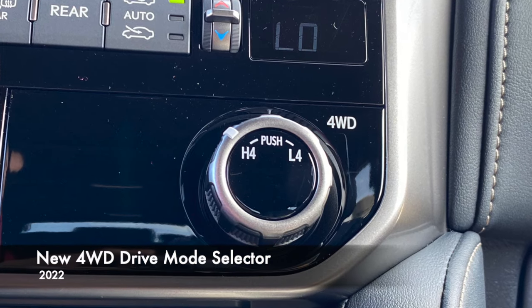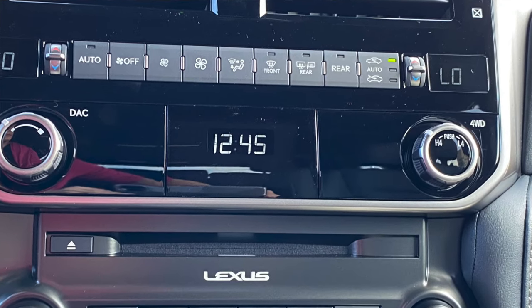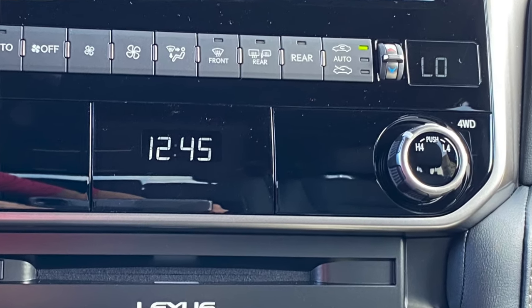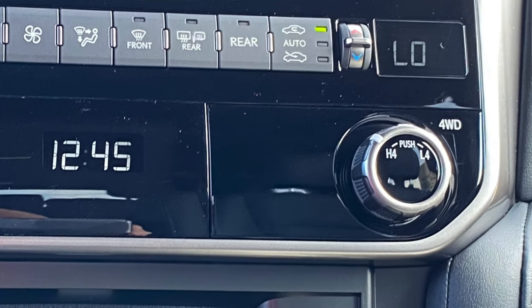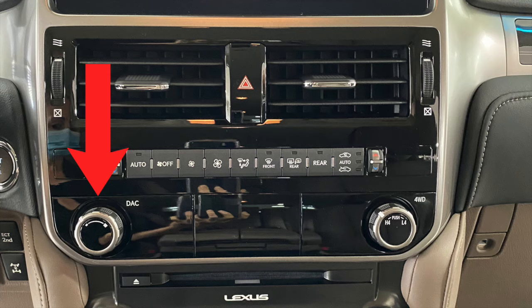All GX models have full-time four-wheel drive capabilities. The four-wheel drive mode selector with active traction control will be located on the right-hand side. The premium package will include downhill assist control and the four-wheel drive controls.